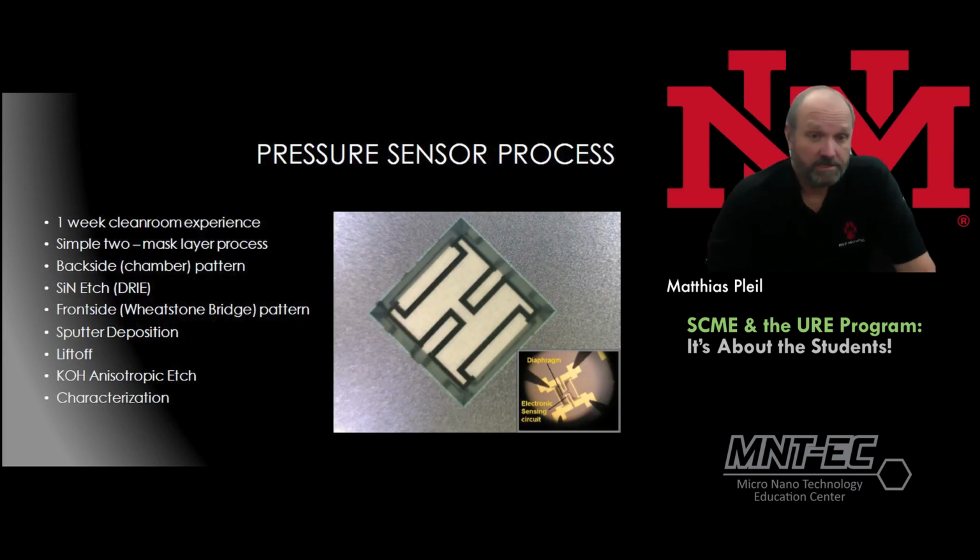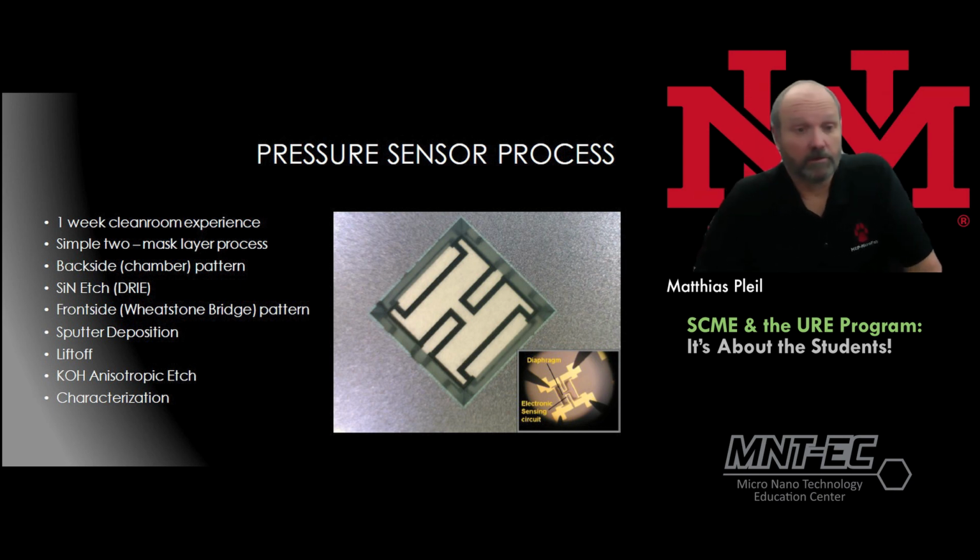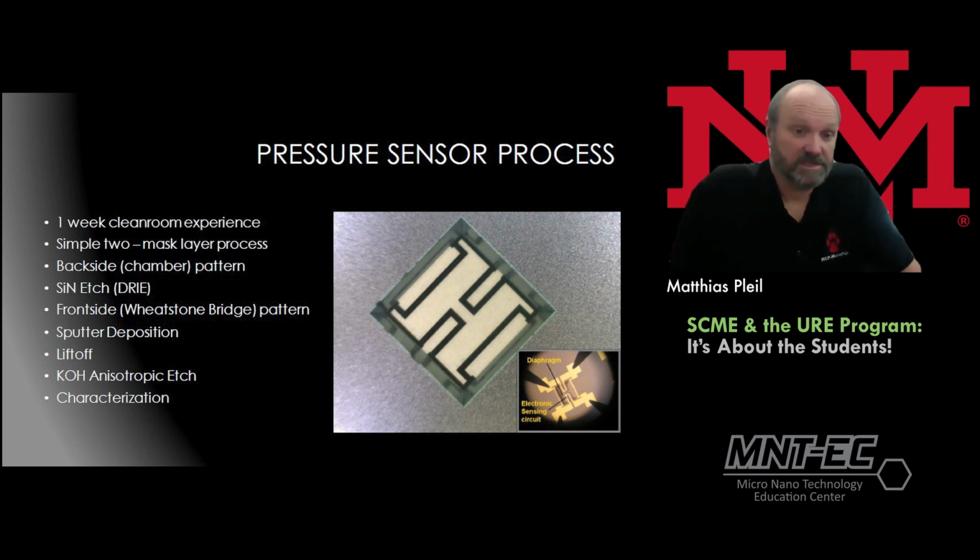And then there's our pressure sensor process. So the image on the right shows what the pressure sensor looks like from the back of the wafer, and then looking from the top down on a probe station. So you can see the anisotropic etching of the crystalline silicon. You can see the thin silicon nitride membrane, and then the Wheatstone bridge that's on the opposite side of that membrane as you're looking from the back of the wafer.